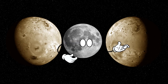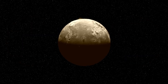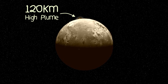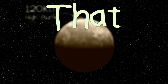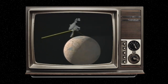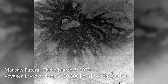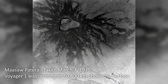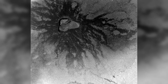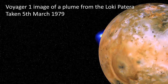Now you're probably thinking, oh man, that would have been an amazing eruption to see. Well, on the way back to Io, Galileo captured this 120-kilometer-high plume spewing from the patera's location. That is amazing. Ever since the Voyager mission first visited this mustard-shaded moon back in 1979, Io's insanely high volcanic activity has fascinated scientists and geologists alike. How could it not? For the first time, we had undeniable evidence of lava flows and an actual eruption on a distant, geologically active moon.